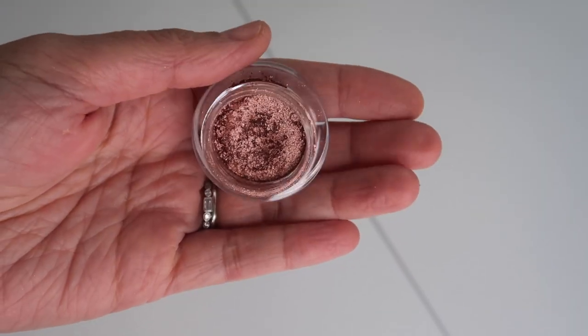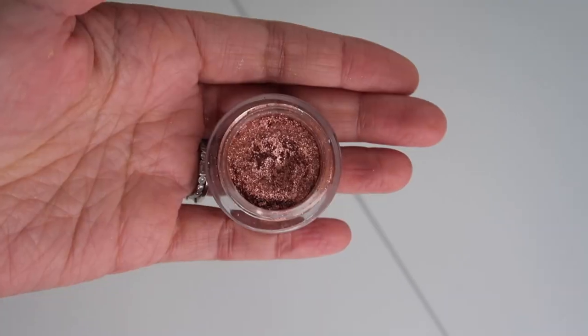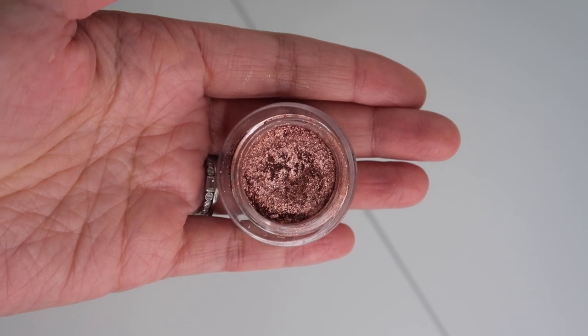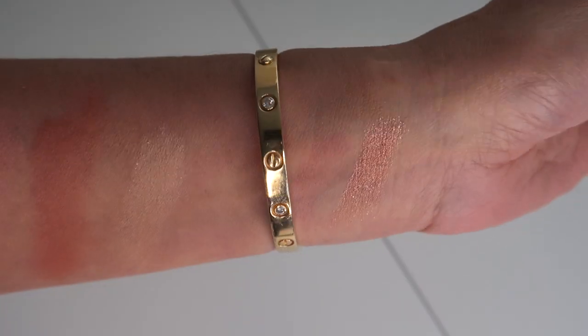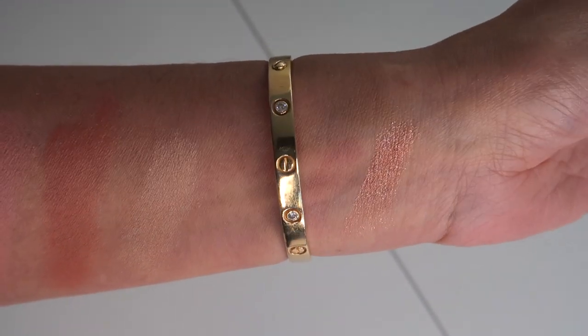Oh, I forgot to mention this one. I put it on at the end. That's what I put on my eyes at the end. This is in the shade Blaze. I don't wear it that often, but it's a really pretty color if you like this kind of a finish. It doesn't have chunky glitter or anything like that, but it's definitely more sparkly than most of the things that I wear.